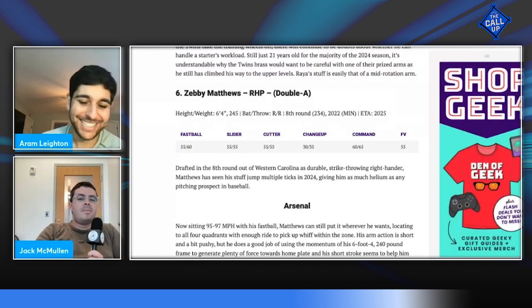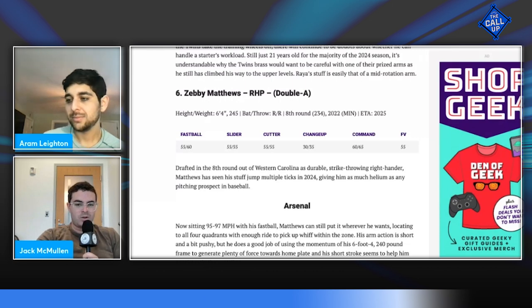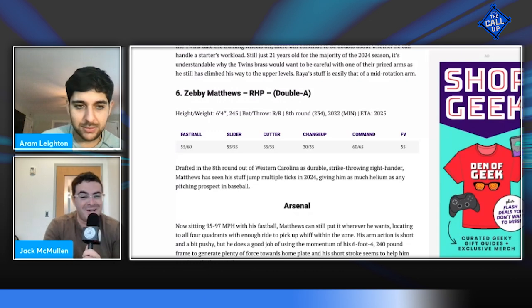That's fair, because it's not like this is some crazy out of body experience. At Western Carolina, what was it? He threw 183 innings. He walked 30. That's a walk and a half per 9. In the minor leagues so far, 142 and 2/3 innings, 0.9 walks per 9. He walked 15. Like, this is 70 command, man.